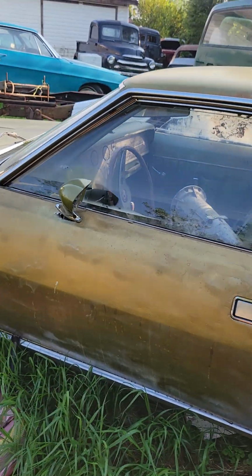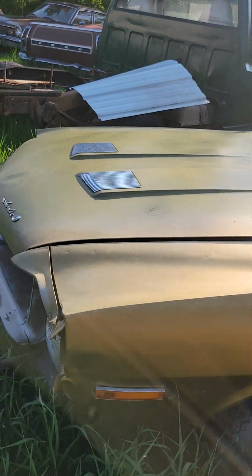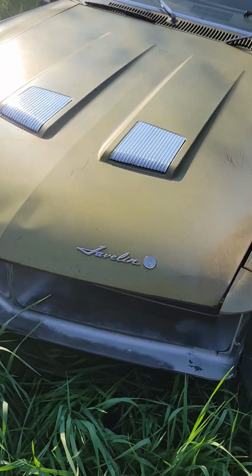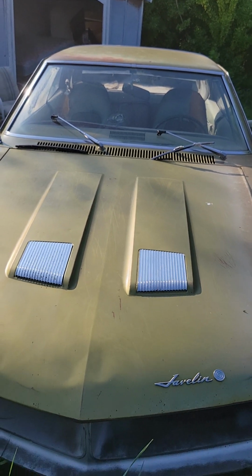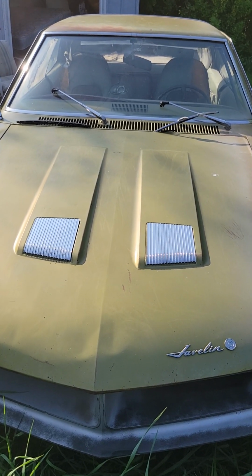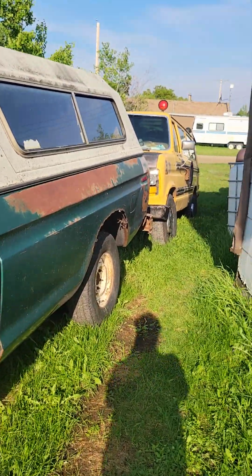Got your buckets, consoles, whatever it had in it back in the day. Pretty neat hood and hood scoops, louvers and all that stuff on it. And it does have the original 360 in her. So, pretty cool car. There again, some of this stuff is for sale. So if anybody wants that kind of stuff, let me know.